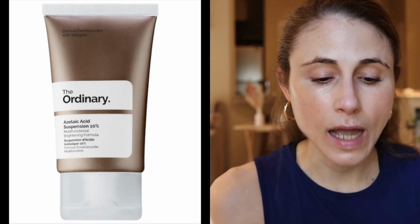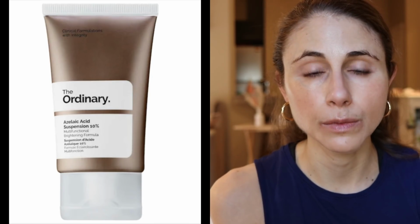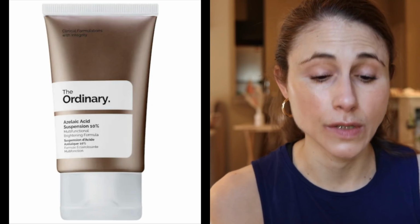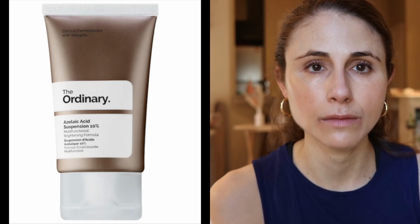The second Ordinary product that's really good for people with acne and/or hyperpigmentation, as well as people with rosacea, is their azelaic acid suspension. Azelaic acid is anti-inflammatory, it helps with hyperpigmentation, and it is an acne treatment. Now, with the products that you can buy with azelaic acid in them, the concentration is not as high as it's going to be in a prescription azelaic acid cream. And the studies showing benefit with azelaic acid all come from using the prescription strength azelaic acid. So just be aware of that.